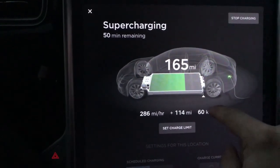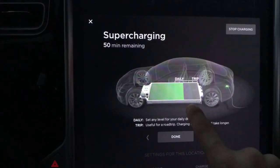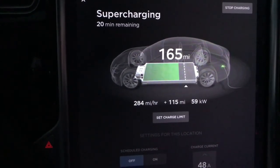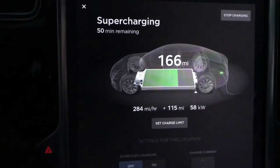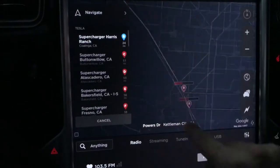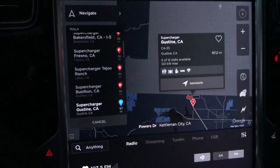We have 50 minutes remaining. We're gonna get probably up to 80%. All we need is 97 more miles, right? So if we do 80%, it's another 20 minutes. So I'm pretty sure this will charge in 10-15 minutes. So we just ate, and we're going to take off, go all the way to Gustine, another 97-100 miles from here, and head home from there.